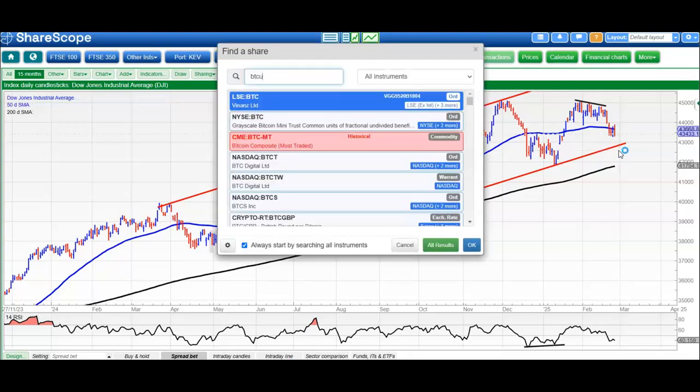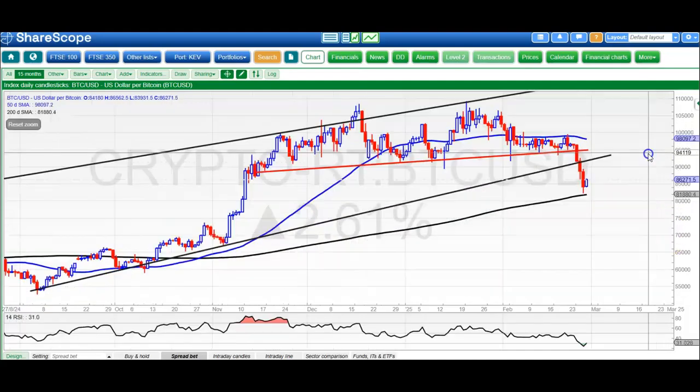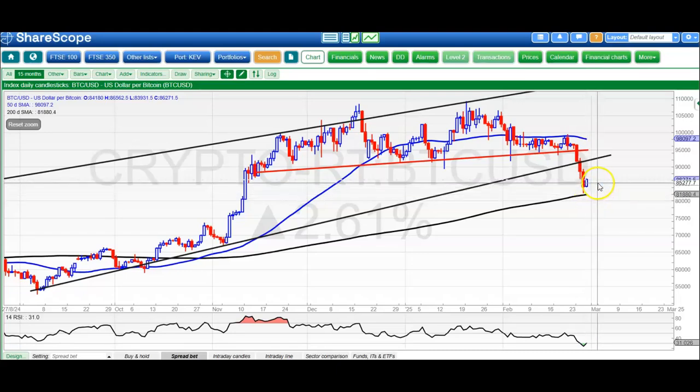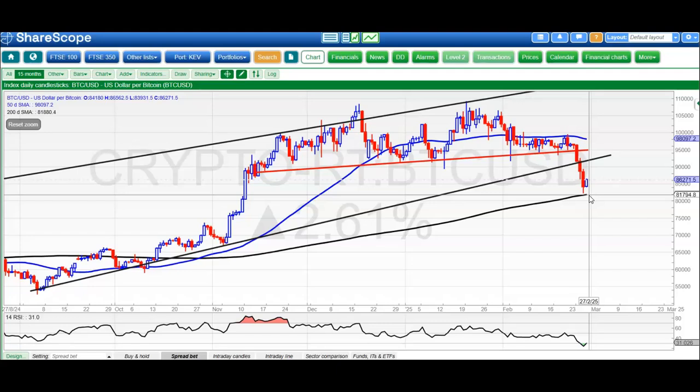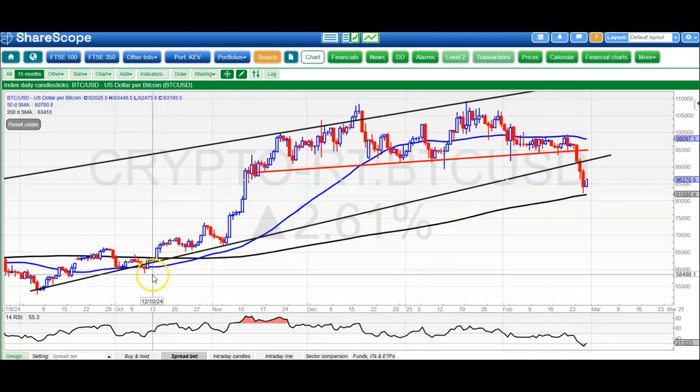Moving on to Bitcoin, where the rug was pulled after the hacking news. Basically it's done what we didn't want it to do, but it just nearly tested that 200-day moving average, 81,900, and obviously went below the potential support we were looking for at 85,000, which was support on the way up. The current situation is an end of day close back above 85,000. We could be looking at the 90,000 area again. Otherwise, we might need one proper test of the 200-day moving average, which we haven't actually been below since back in October.